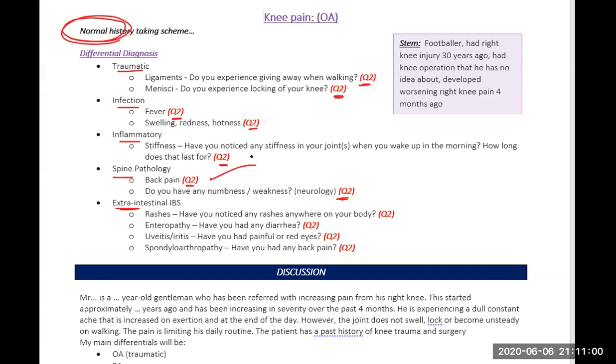Okay, and in this station, most likely it's going to be osteoarthritis. So all of these are probably going to be negative. After you exclude everything, what's remaining is, well, it looks like osteoarthritis, doesn't it? Because the patient doesn't have any symptoms of anything else. It doesn't seem like there's any malignancy. Okay. Does anyone want to practice this station with me?